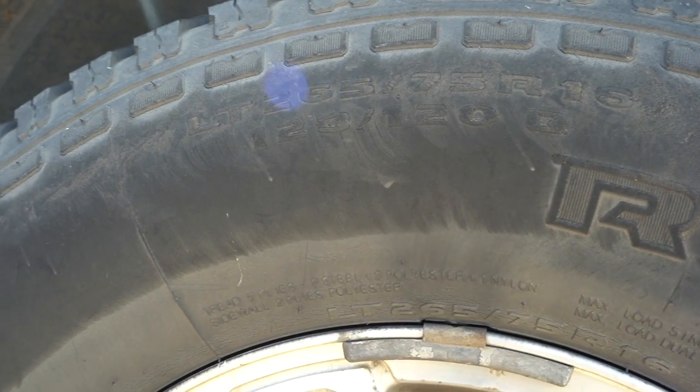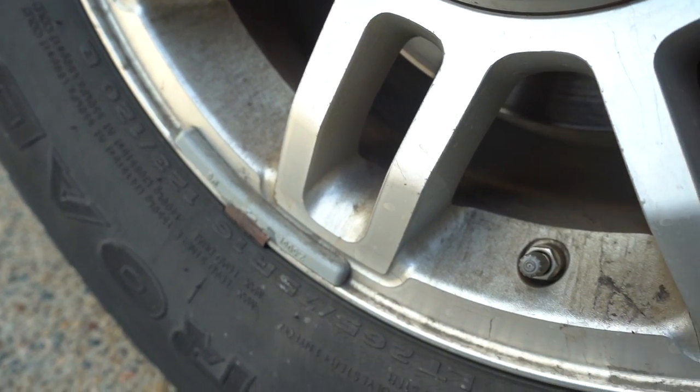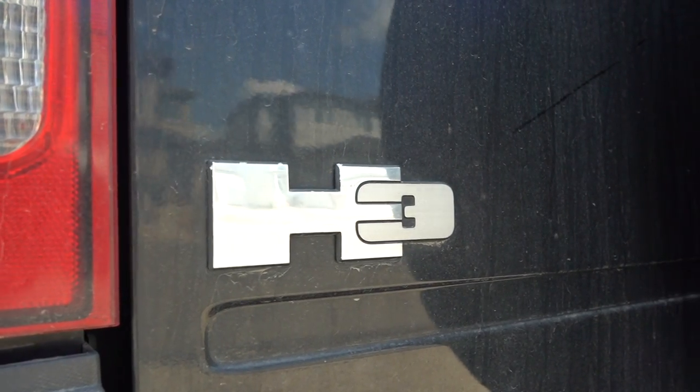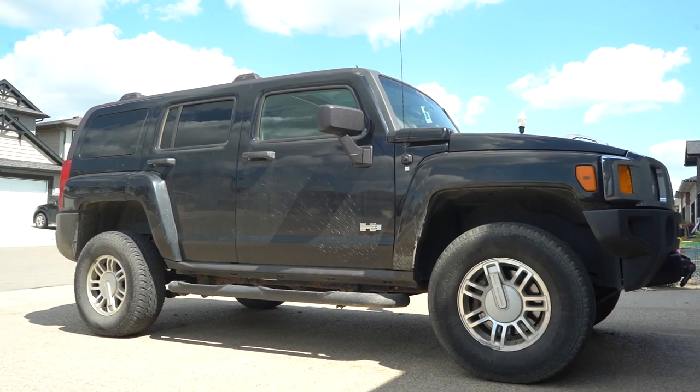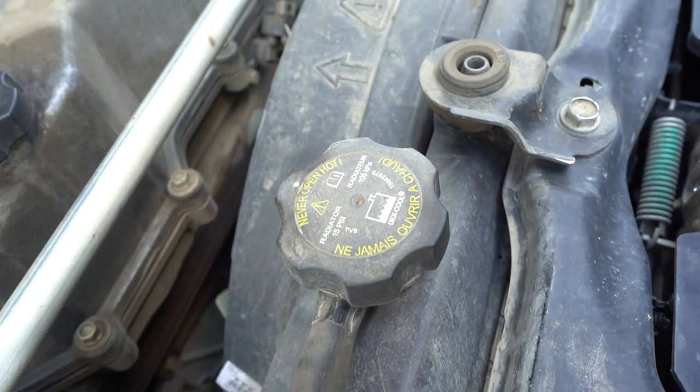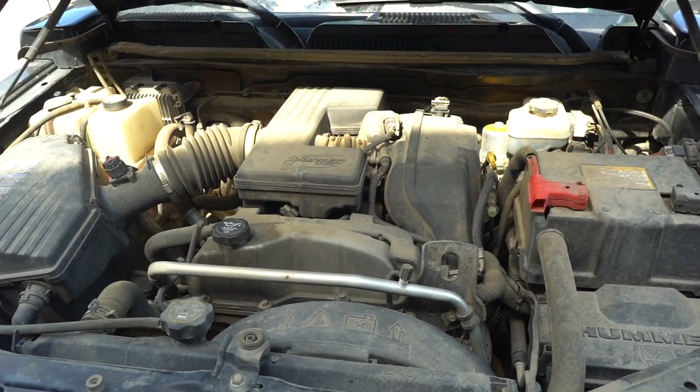Now, the vehicle sitting behind me today is a 2007 Hummer H3, and despite the exterior being fairly unassuming, the inside of this thing is pretty gross. Okay, so taking a closer look at the outside, and this Hummer has definitely seen better days as the paint is looking really grungy and dull, and overall, the entire exterior is just in desperate need of a good detail. Same with the engine bay, as it looks like it hasn't been cleaned once in the last 13 years.